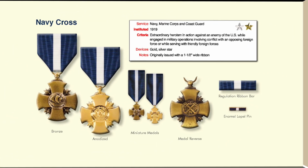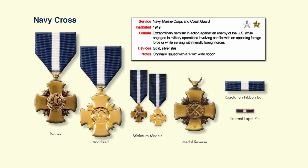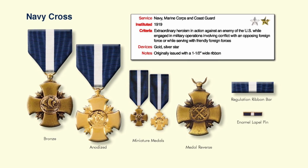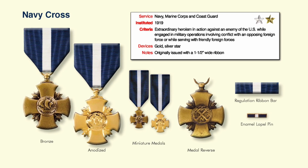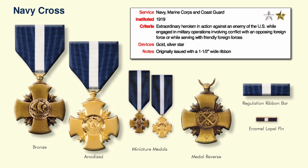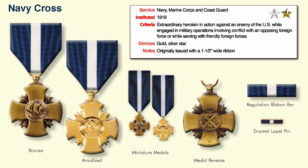The Navy Cross comes in a full-size medal, as shown here in bronze on your left, and it is available as anodized or gold-plated. It comes in miniature medals, and you can see the reverse, of course, a regulation ribbon bar and an enamel lapel pin.